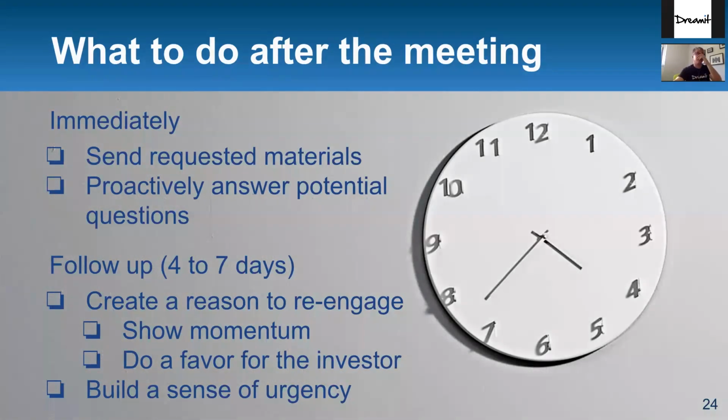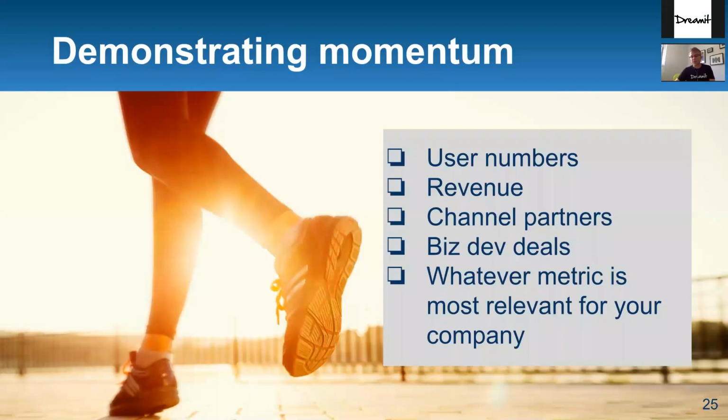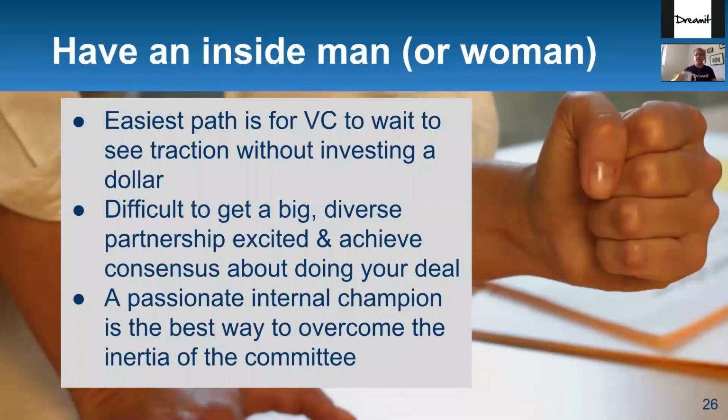Again, we talked about the importance of demonstrating momentum in your metrics. That momentum could be user numbers, revenue, channel partners, whatever metric that we talked about is most relevant to your business. Think about that. How can you start tracking those metrics and showing them to investors? Okay.